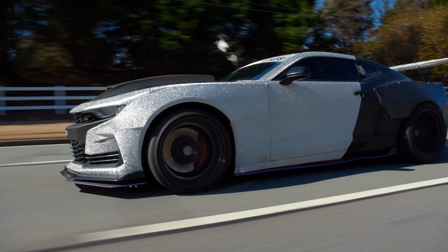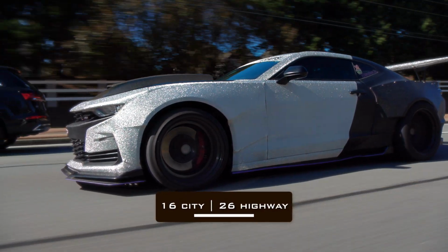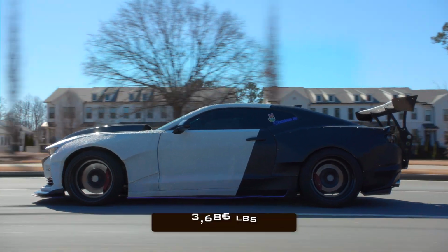Okay, this is a fact that everybody needs to know. What's the MPGs? Stock, it got 16 city, 25 highway. It does not now. I don't know what it gets now, but if you factor in the absolute ludicrousness that it makes you drive, there's no shot you're getting 16 at 23. We got stupid power. How much weight we got in this thing? You're looking factory about 3685.